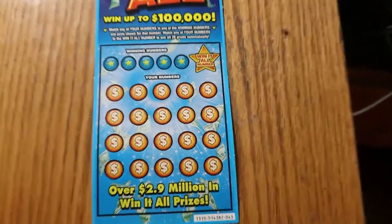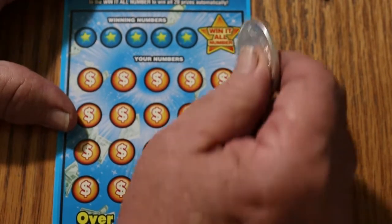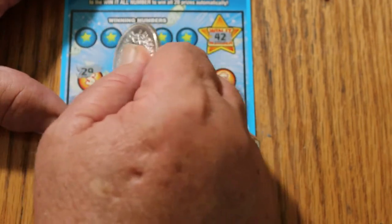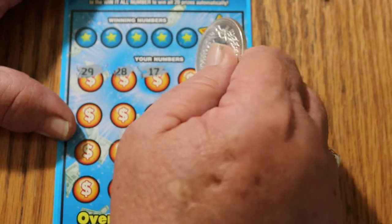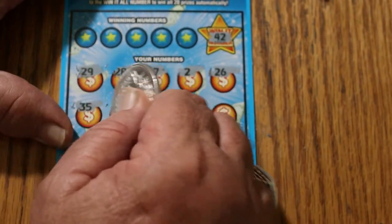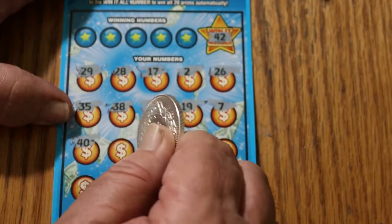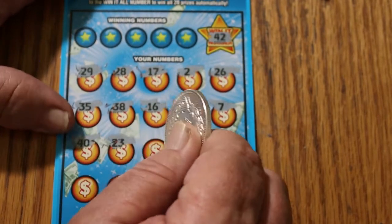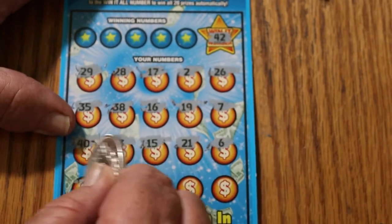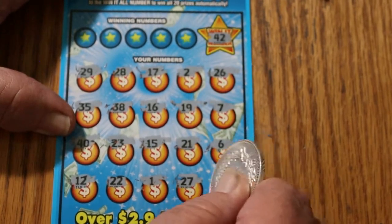And let's see what happens. I've hit four Win It Alls. I would like to have number five here, so let's see if we can find her. Win It All number is going to be 42, 29, 28, 17, number 2, 26, 35, 38, 16, 19, 7, 40, 23, 15, 21, 6, 12, 22, number 1, 27, and in the corner here we got number 4.